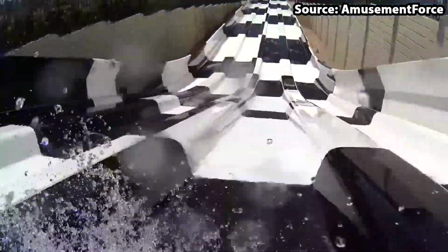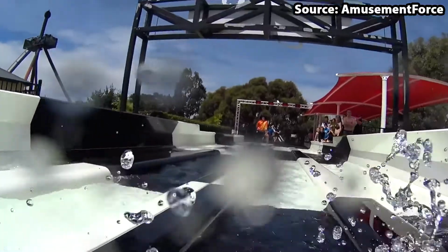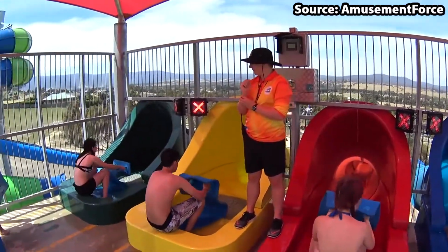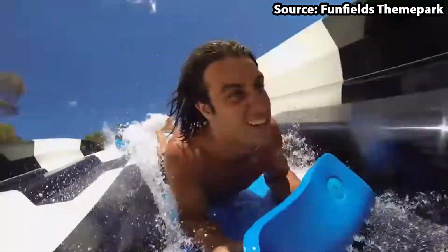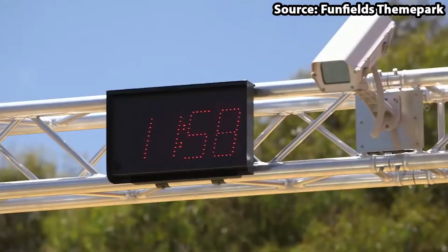It does not stop there however, as my personal favourite aspect of the ride and the aspect which puts it at number 3 is that if you are competitive you get to race your friends down the 4 lanes on the track to see who becomes victorious. No cheating though, as there is a clock at the end.